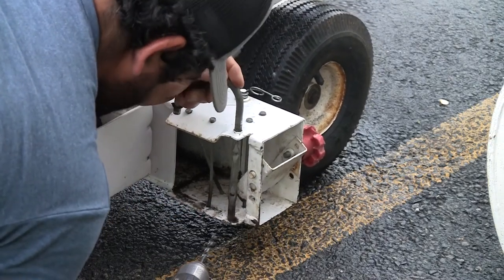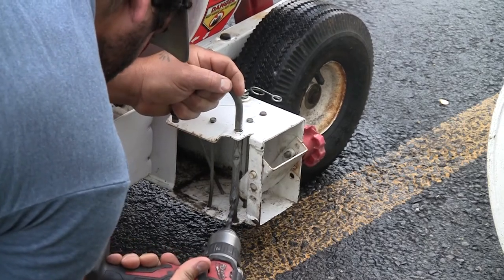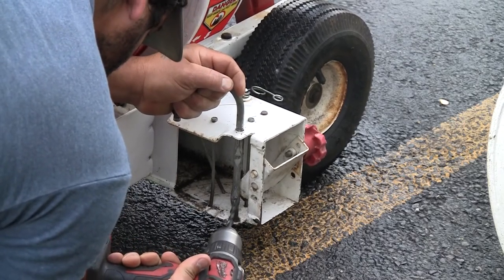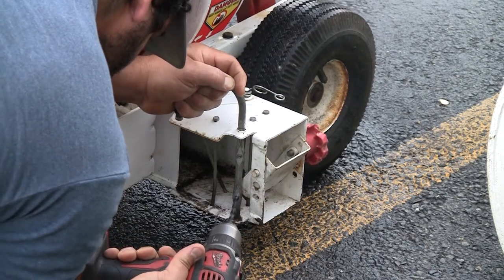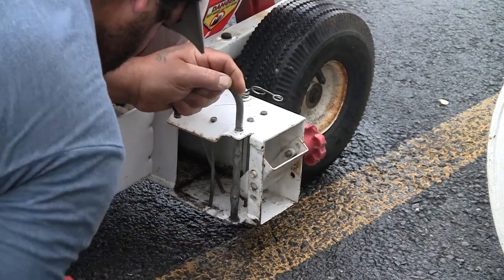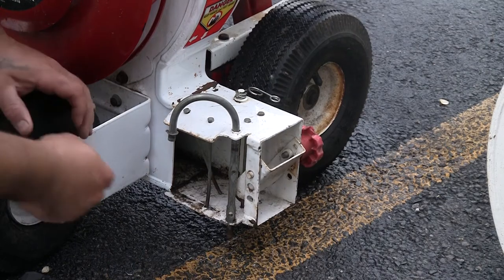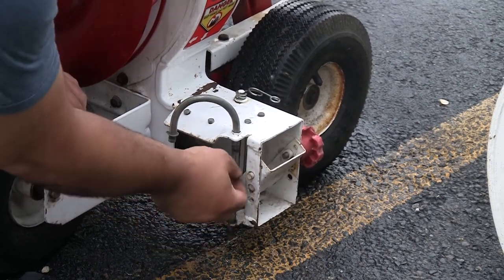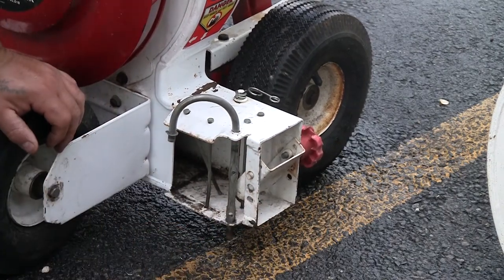Smart enough, so it doesn't come out. Honestly, I'm just talking shit right now. Make sure these bolts... beautiful. So they do fit.